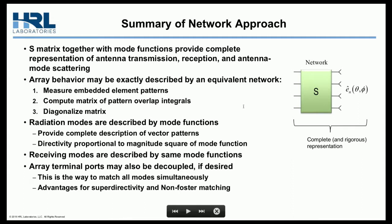It's described by an equivalent network, so it's easy to compute with. The radiation modes are described by mode functions and also the receiving modes. And if you want, you can decouple the terminal ports of the antenna. All of this, by the way, is in a paper that I published a few years ago that I can give you a reference to.